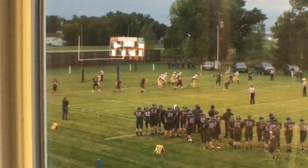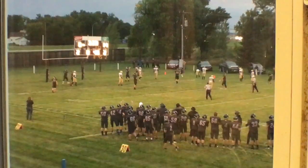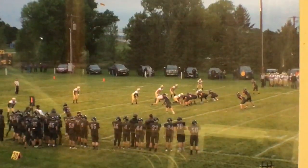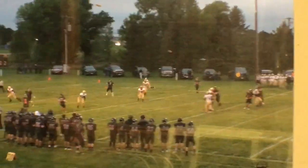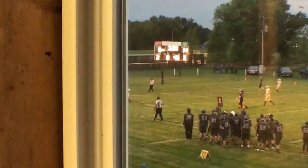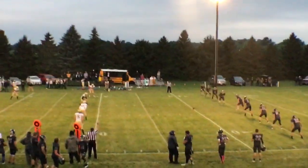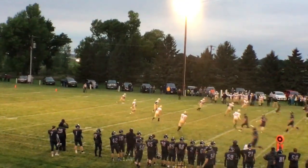Now Murphy out of the shotgun, looking for two. Going right, and he's going to find... So we've got deuce receivers left and right for the extra point here. Murphy back to pass. Murphy's got a receiver out there. He's going to go incomplete. The kicking for the Yotes. 14-6 now the score.